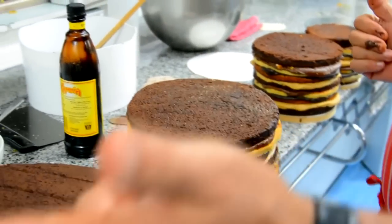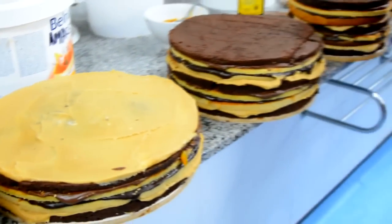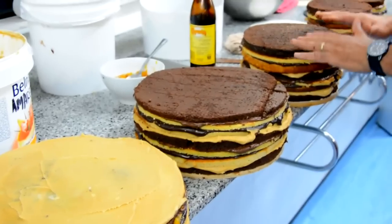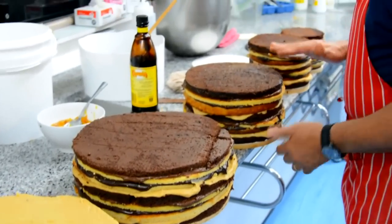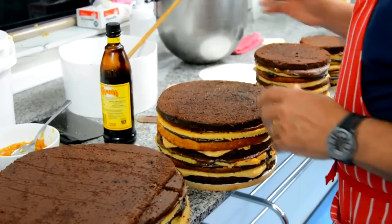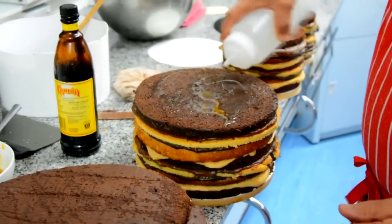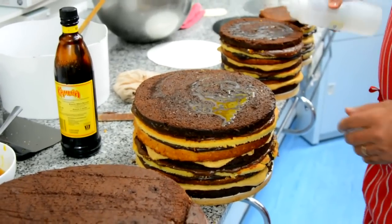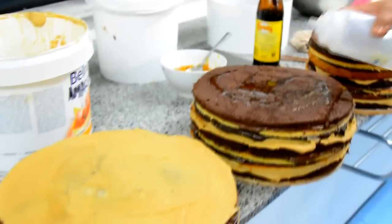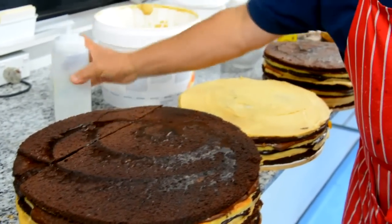The first level is 125, second level is 75. This one is a little bit less than the other ones because these two will combine into one kind of block, and these other ones are 125 plus probably about 150. So again, I take a little bit of syrup. This time I go everywhere because I didn't do this one yet. And the color.